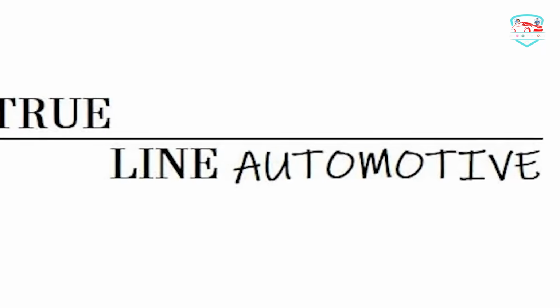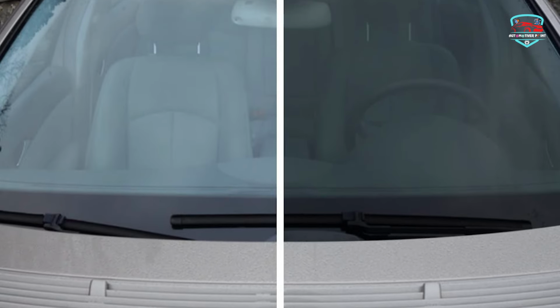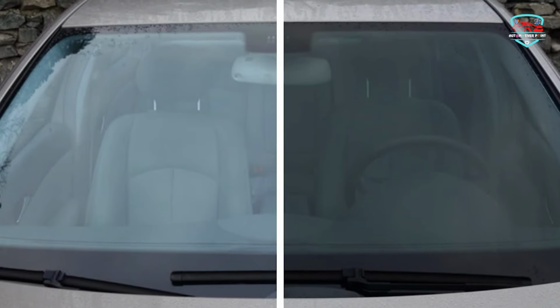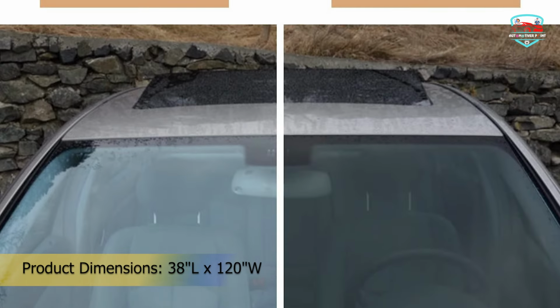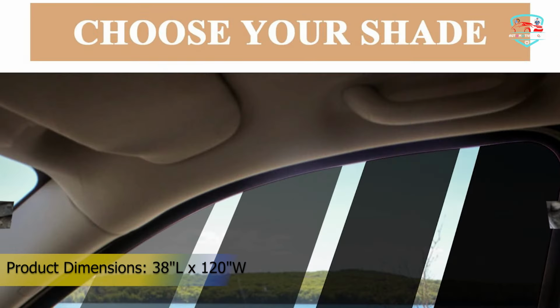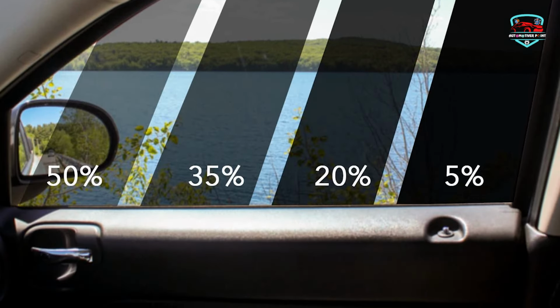If done properly, with a little bit of patience, you can successfully install your own tint windows for your car. True Line Automotive can help you through your auto tint project. Our popular automotive window film will give you the easiest, most affordable, and highest quality results.